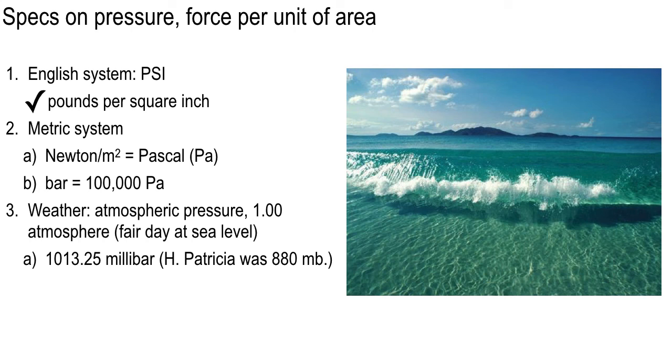So 1,013.25 millibars is considered fair weather. Now, Hurricane Patricia, for instance, was about the central pressure. You know how when you're listening to the Weather Channel and they're talking about a hurricane, well, the central pressure is 880 millibars. So they're talking about bars, and actually millibars, not bars.